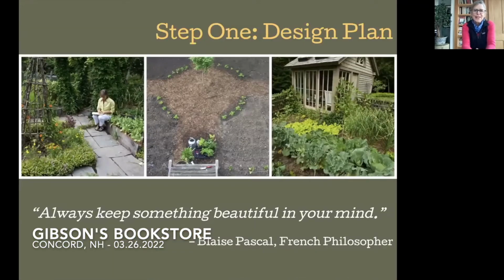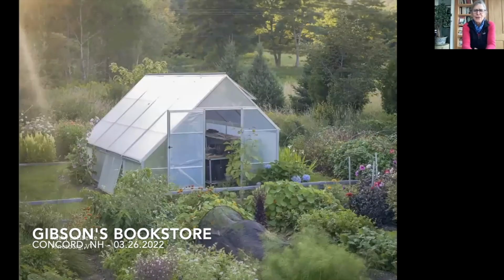So I always say step 1, start with a design plan on paper. Just get a piece of graph paper and start doodling away. I'm going to show you some ideas for how to do that. But most of all, always keep something beautiful in your mind. It's a great time of year to be thinking about your design, because you're not too far into it. You've probably ordered your seeds, but the ground is still pretty frozen. So you might be able to make some changes this year. And if you're new to gardening, this might give you some ideas of how to get started.